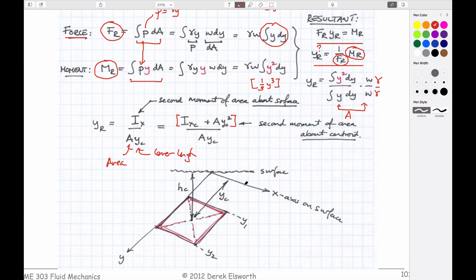We said before when we calculate the depth of the centroid, h sub c, that is definitely the depth below the surface, the vertical depth of the centroid of the plate. Even for the inclined plate, that's true. But this is definitely y_c that we use here. And y_c is the distance from where the x-axis is on the surface of the water to the centroid, but in the plane of that plate, not the vertical one. So the centroid is here.